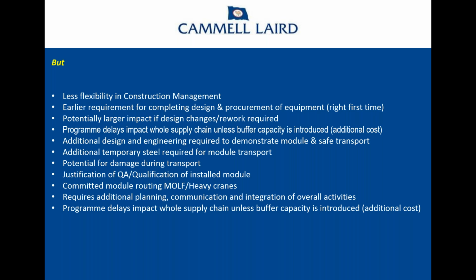If you can imagine that ship, if you had to change the generator sets out of them, that means cutting your way through several bulkheads to get in there. It can be done, but will cost an awful lot of time and money. You need certainly an awful lot more time on the design and engineering for modules and safe transports, and that includes the manipulation of these. We're talking about possibly between 20 and 25% additional steel going into a structure simply to ensure that it can be transported safely and delivered safely.